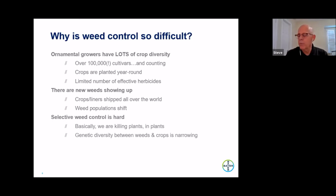Now, here's another principle that I think you all need to get your arms around, and that is the fact that selective weed control isn't easy. Essentially, what we're doing is killing plants in plants. We've got weeds growing with ornamentals. We want to keep the good guys happy, right? We don't want to harm the ornamentals. We want to take out the bad guys, that's the weeds.